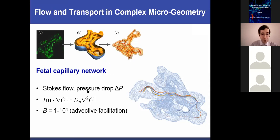So let's say we prescribe a Stokes flow for a fixed pressure drop. We use this time advective diffusive transport in the network, and also important to note that there will be an advective factor called the facilitation factor, which is due to red blood cells having capacity to transport oxygen much more than the plasma, and also for other gases such as CO2 and unfortunately carbon monoxide, which is a toxic poison. So that can be quite significant.